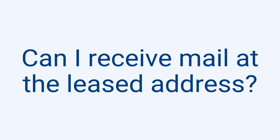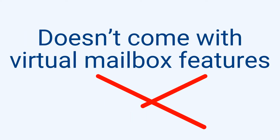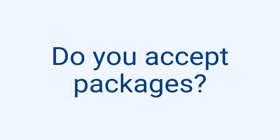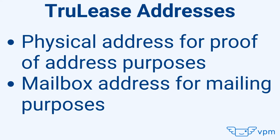Can I receive mail at the leased address? You can receive mail at the leased address, but it doesn't come with virtual mailbox features, such as mail scanning and forwarding. It's highly recommended that you use the address for proof of address purposes only. For everything else, you should use your virtual mailbox address. Do you accept packages? Yes, the physical address for proof of address purposes, and a mailbox address for mailing purposes.